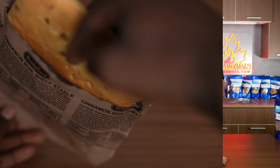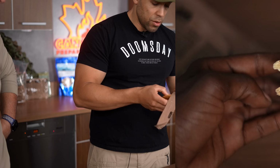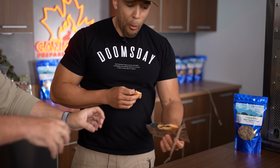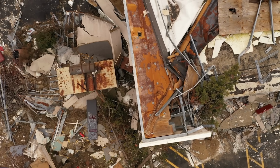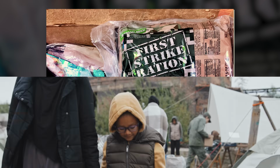Let's check out the cinnamon bun. This looks like a strudel. Yes. Strudel. So I'll break a piece off here. Yeah, I want some of that. Thank you. You know, it's perfectly edible. As generic as it gets. You're not going to write home about that. In a disaster scenario, an MRE is really good for being portable and easy.